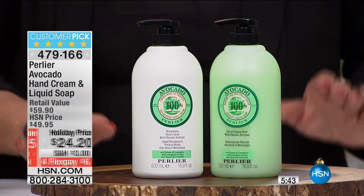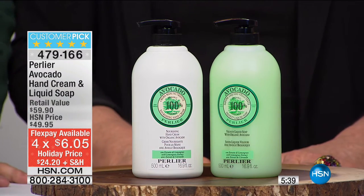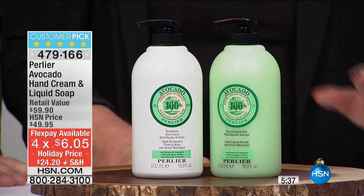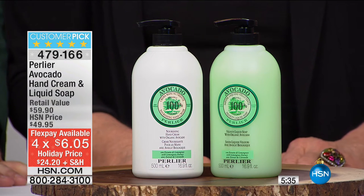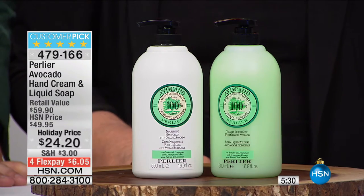And the fragrance is so beautiful. It's lemongrass. Oh my God. You're going to have the avocado oil and the lemongrass in there. And your hands are going to feel, even if you don't put the hand cream on, moisturized after you've washed.